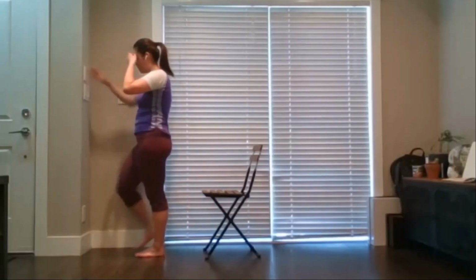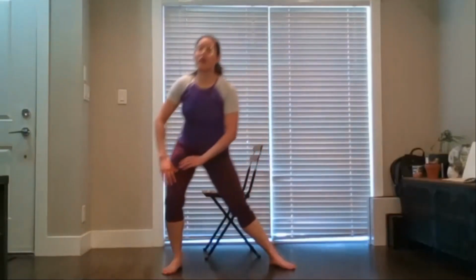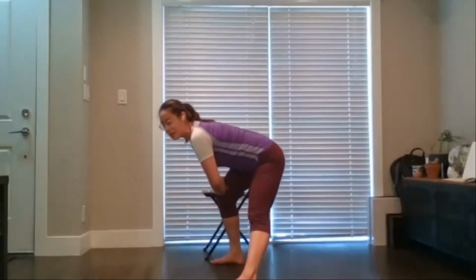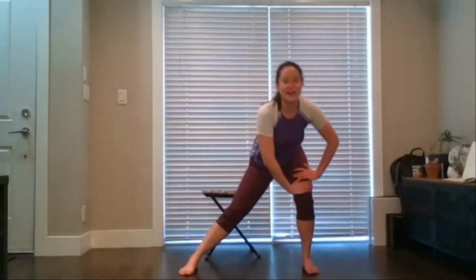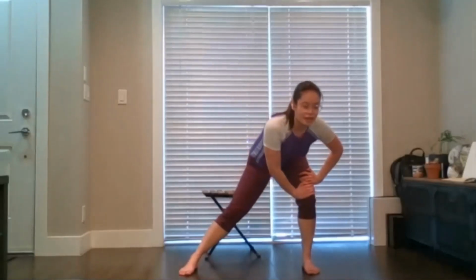Good. And rest. From here, legs nice and wide. You're going to bend your knee on one side and keep the other one straight. From here, you're going to stick your bottom back as far as you can to feel the stretch in the inner thigh. Good. And then we're going to switch to the other side. Stick your bottom back as far as you can to feel that stretch in the opposite leg.